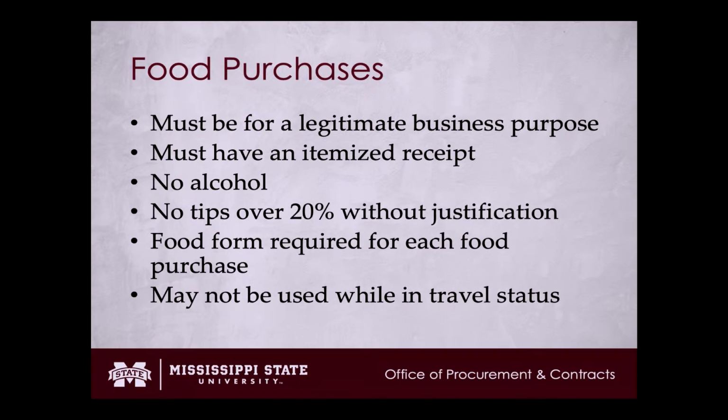Food purchases are allowed on the MSU procurement card. You can purchase food from a grocery store, you can go to a restaurant, or you can have it catered. It must serve a legitimate business purpose. Please make sure you have an itemized receipt for each transaction. No alcohol is allowed, and we ask that you keep tips at 20% or less. If you have an instance where you have a tip that's more than 20%, please give written justification.